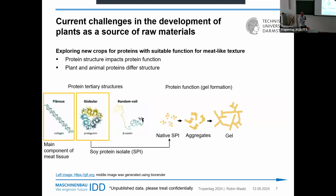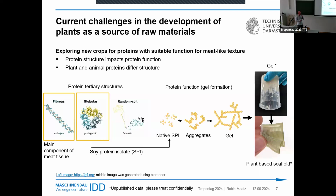But for the example of a soy protein isolate, you can use physical and chemical treatments to turn native soy protein isolate into a gel by aggregation. And this is interesting because such a gel or biomaterial is the input that you use to produce such products. Here is one research example from me, where we printed a scaffold that is mechanically stable from soy protein isolate.